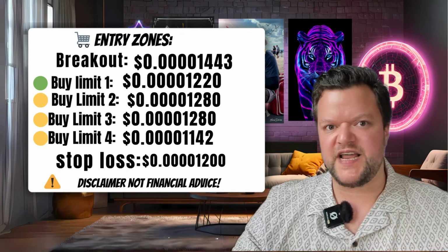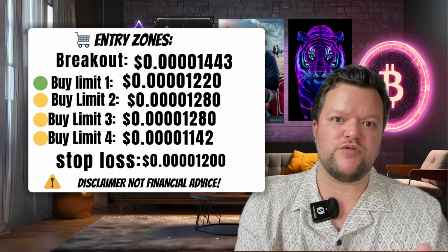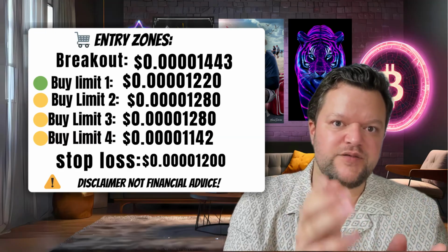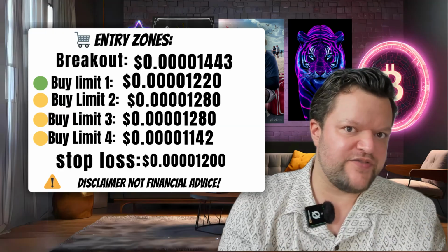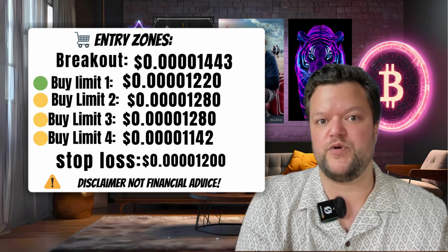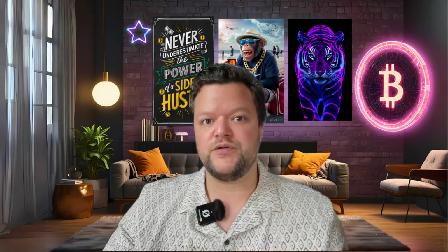Here's exactly where I'm setting my buys. Take notes. This is not financial advice. But the first buy zone I set was at 1220, and the second was 1280. EMA cluster support at 1350, mid support, the safest entry, and 1142, the double bottom, great risk-reward. So if you're going to buy now, these are my personal buy limit orders at the moment.